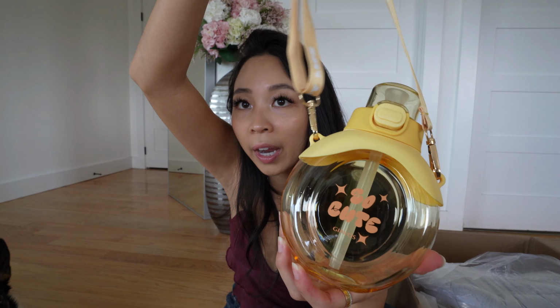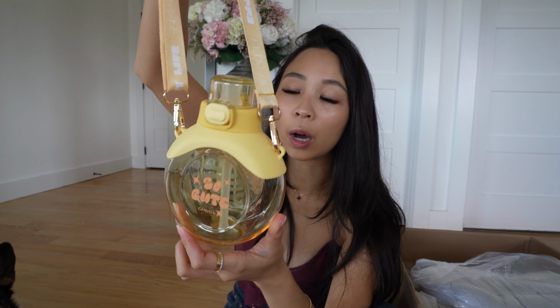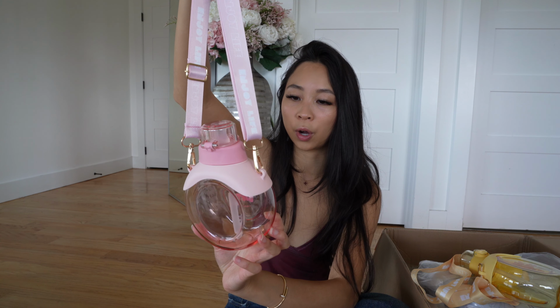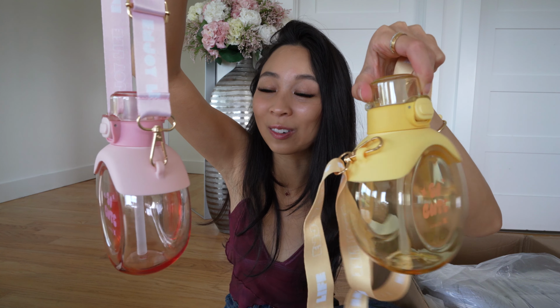Tell me why this is the most precious thing ever. I know it's pretty small, but I could literally bring this around for my dog if I'm on a hike, but I don't really want to take something super heavy. This is so perfect. Tell me why this is so cute too. I kind of want to keep this color, but I don't know. Maybe I'll just have her pick because I'm fine with either color. But do y'all see? Oh my goodness.